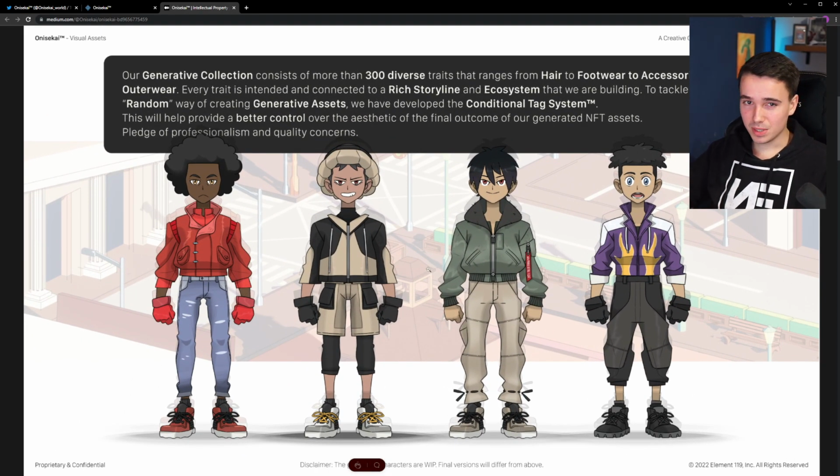And here you can see some examples from their generative collection, in which you can find more than 300 different traits, which is quite a lot considering the fact that most projects only have like 50 to 100 different traits. And what makes this one even more special is the fact that each and every trait will be connected to a rich storyline and ecosystem. But obviously you will not be able to pick the specific traits you want, those will be random.